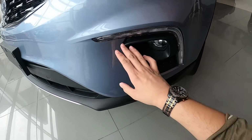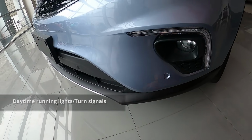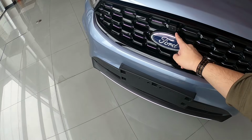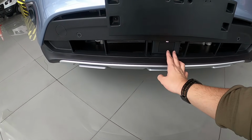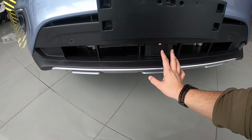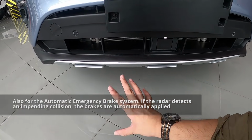Your daytime running lights are down here, and you have your fog lamps here. At the front you have a camera, and you have parking sensors here. So this is for your adaptive cruise control. This is basically your radar, which scans the traffic in front of you.